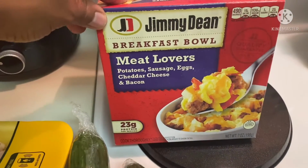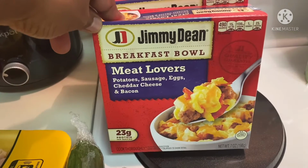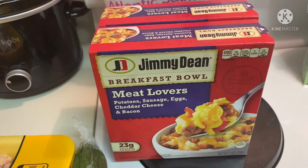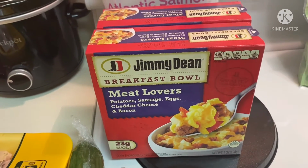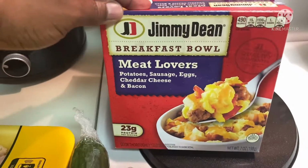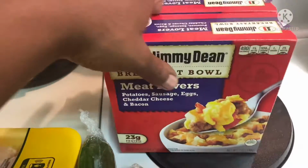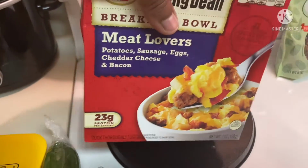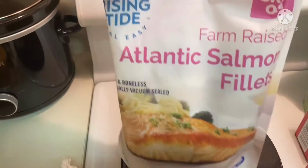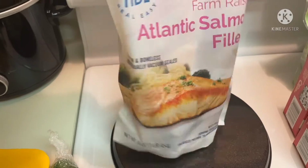And then I purchased 2 of these. My sister-in-law got me on these when we went out of town for our vacation in the Blue Ridge vacation that I posted a recap of. My sister-in-law introduced me to these, and these are really, really good. They are the Meat Lovers Jimmy Dean breakfast bowls. So I picked up 2 of those. They are really good. And then I picked up some Atlantic salmon fillets, farm raised.